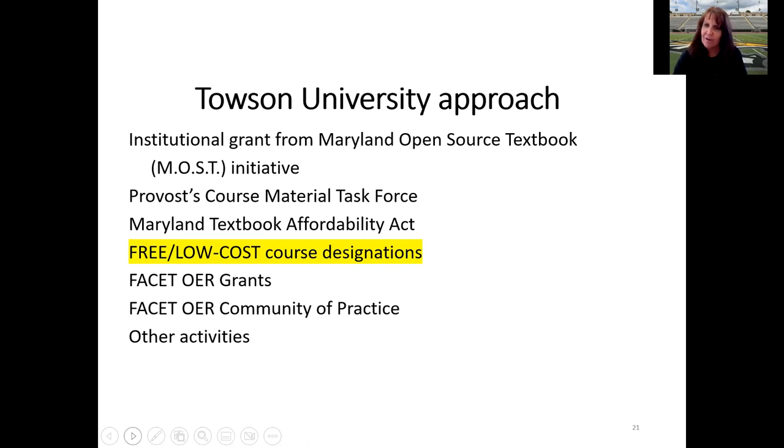The OER grants that we offer internally through FACET, which is my center that I lead, are mini grants, and we'll talk a little bit about that. The community of practice that Jen just talked about that she leads, we'll talk about as well, and other activities that have helped us to grow OER on the campus. Next slide, and then Jen.